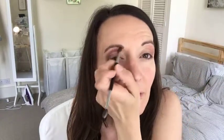So I'm gonna come in and add a little bit of that pink into that transition color of the color Confident. And you get that really pretty shaded look right there.